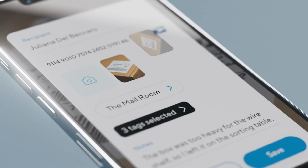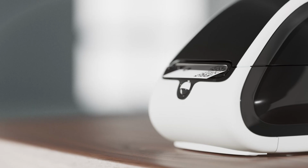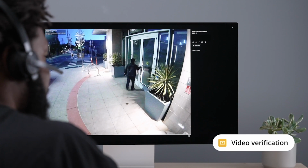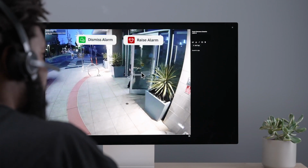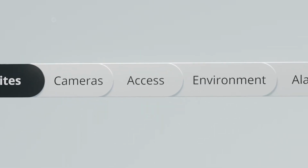Mailroom security. Modernize mailroom deliveries with a simple application to scan packages, notify recipients, and safely manage deliveries. Video intercom systems. This provides two-way audio and video communication and access controls to your facility.